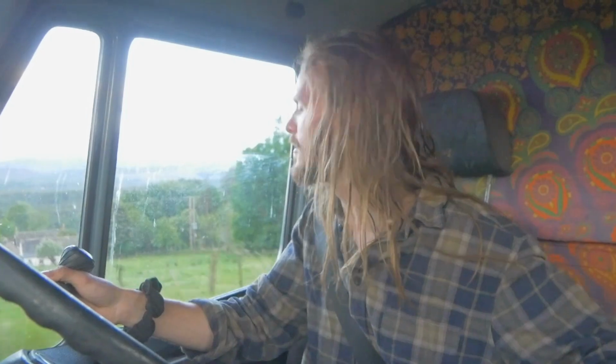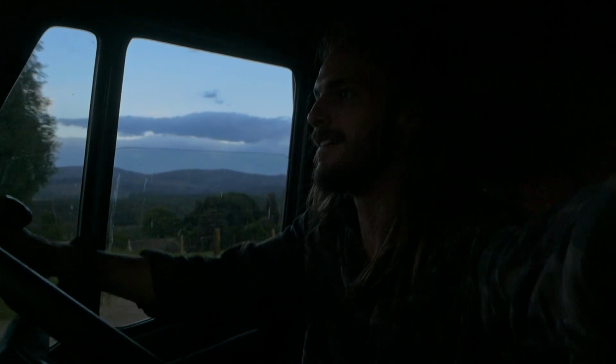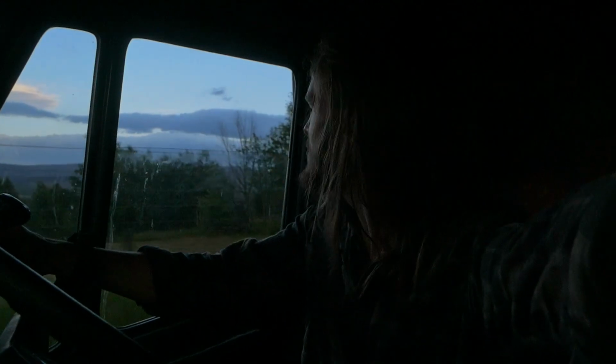I am on my way back to Fort William. Oh, look at that view. Can you see that? Look at that view. That's mega.